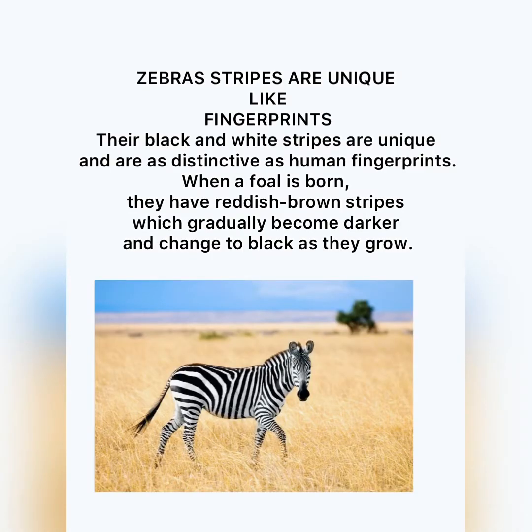Fun fact about zebras. Zebra stripes are unique like fingerprints. Their black and white stripes are unique and are as distinctive as human fingerprints. When a foal is born, they have reddish-brown stripes which gradually become darker and change to black as they grow.